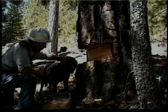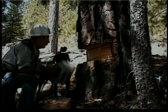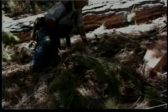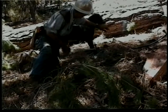You sure think you've got to bark where the tree will go. Yeah, it sounds like she's challenging those trees. Yeah. Oh, Tuffy, now you're barking right in my ear.